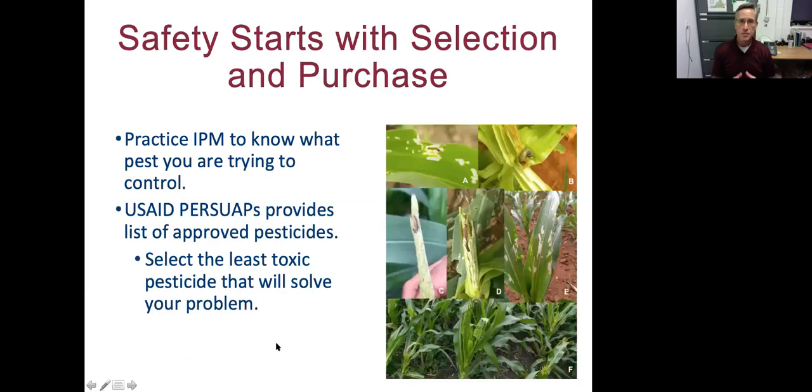And that pesticide safety starts with selecting and purchasing the correct pesticide. Again, this reinforces the tenets of IPM to know what pest you're dealing with so that you can purchase what you need. The last thing you want to do is go to an agro vet and describe your pest problem inaccurately and be sold something that isn't going to solve your problem, because then you've wasted your time, your money, and your crop is still being damaged by this other pest, and you may have just made things worse.